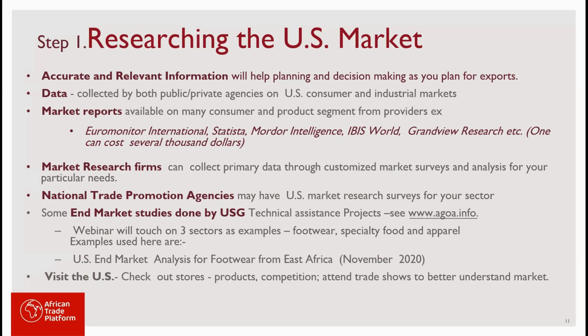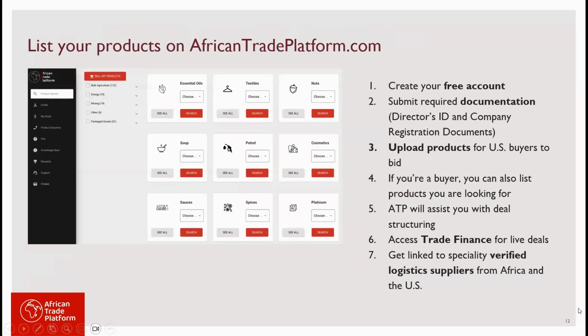So for instance, if you're looking at footwear, footwear falls under the purview of a department called the Office of Textiles and Apparel, or OTEXA for short. OTEXA, in addition to many things, supports the collection of data on certain sectors that it has jurisdiction over. Apparel is one of them, and the others include footwear, luggage, and so on. OTEXA periodically compiles the data from, I think, the Census Bureau, and puts it in a way that you can see how the shippers from different countries are doing.